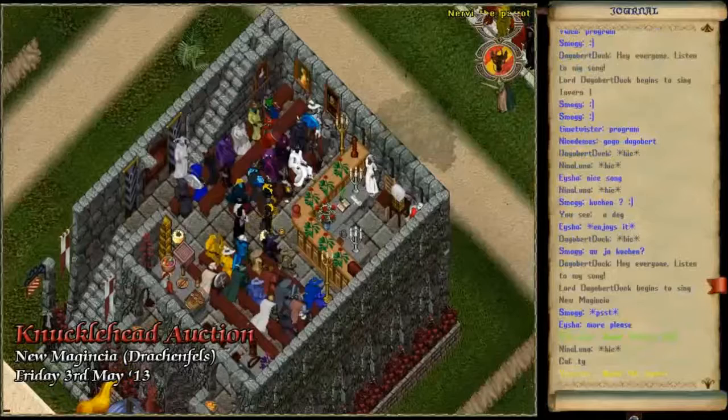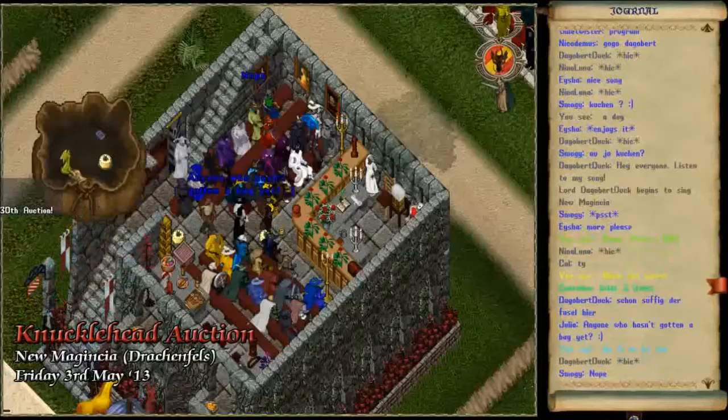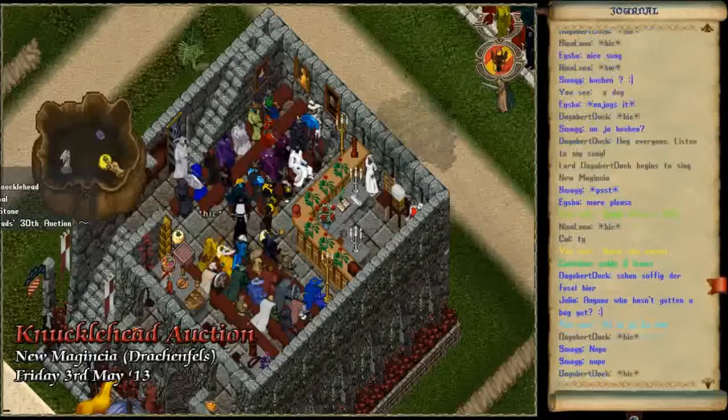Okay, so as you can see, there is a free bag for everybody, one with a statue saying I was there for the Knucklehead's 30th auction, and there's a special cake that's been made for everybody to take away, a souvenir, but because it's the 30th auction, there's also a tombola ticket.